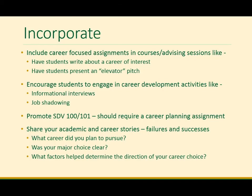Encourage students to engage in career development activities such as informational interviews with an employer or job shadowing to help clarify their career goals. Share your academic and career stories. Again, don't be afraid to talk about some of your own personal failures and successes on your career paths. Thinking about what career you plan to pursue initially, what was your major choice, was that clear, and what factors helped to determine the direction of your career choice.